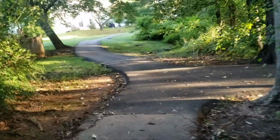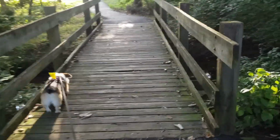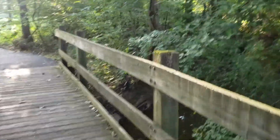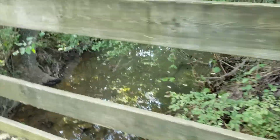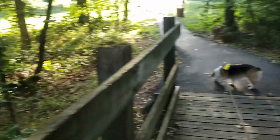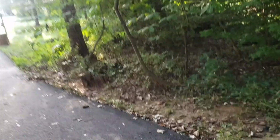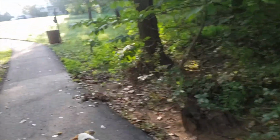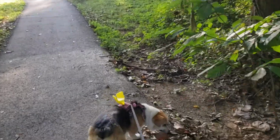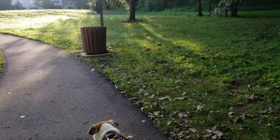Here's one of the cool little bridges that they have. They have bridges, obviously, that go over these little connector streams that go to the Potomac River. It is nice that they have trash cans and the little baggie dispensers at the beginning and the ending of all the different trails.